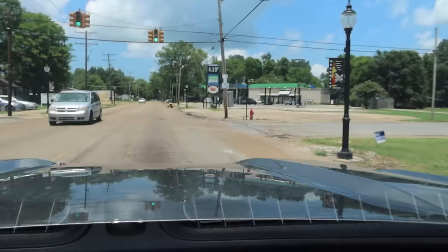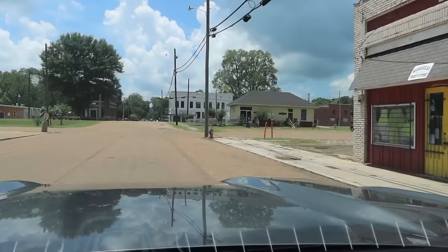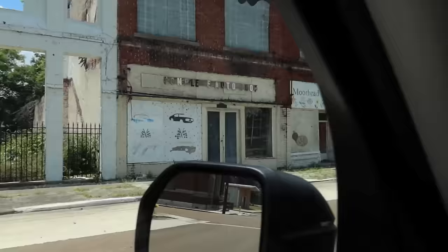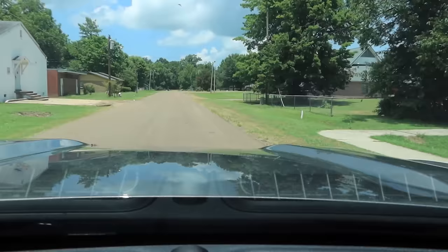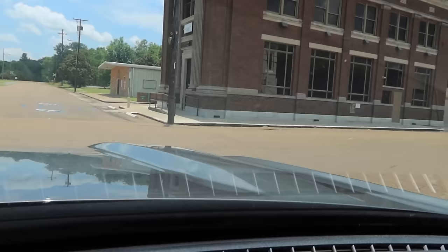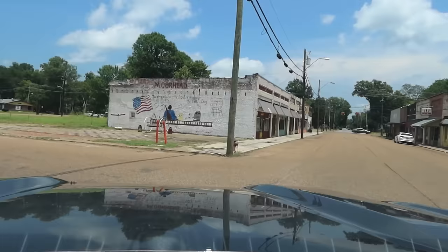All right, I'm gonna head into the city center now. And this is pretty much it. It's not a big city, about 1,600 people, I believe. I'll just take a quick drive through, come back on the other side. Actually, I'll just turn right here. Pretty nice looking mural there.